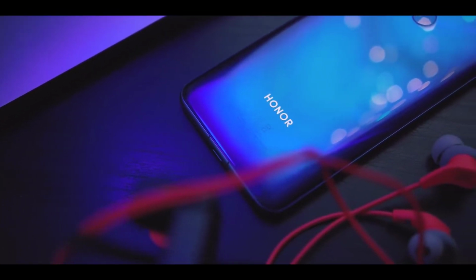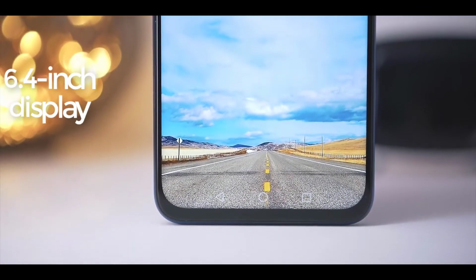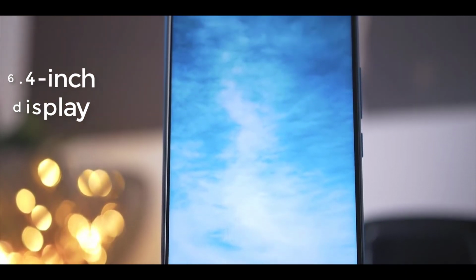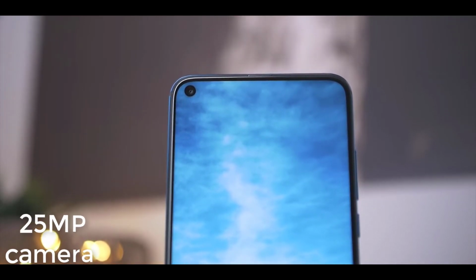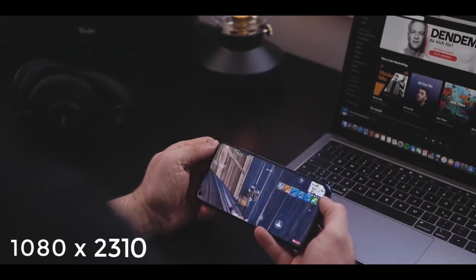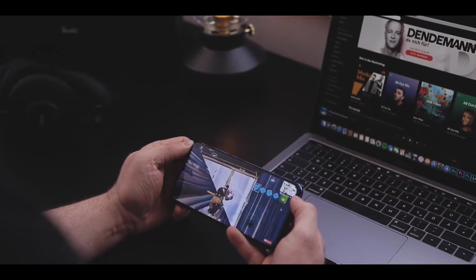Screen: there's a huge 6.4-inch display on the View 20, giving you plenty of space to play with. It's the location of the front-facing, 25MP camera within the screen which is the real talking point though, as rather than appearing in a bezel or a notch which juts into the screen, it's surrounded by screen. It's different, but will it catch on?